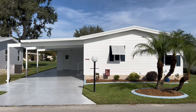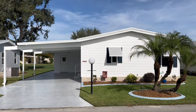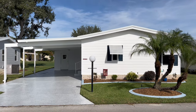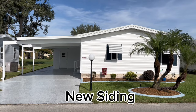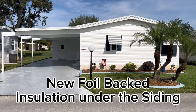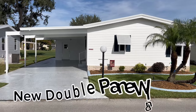This home has been completely redone, top to bottom. It's just amazing what's been done. The roof is all brand new, metal roof. They added insulation underneath the metal to make it more energy efficient. It has all new siding, shiny white. The windows are all double pane, vinyl clad windows, all new windows throughout.